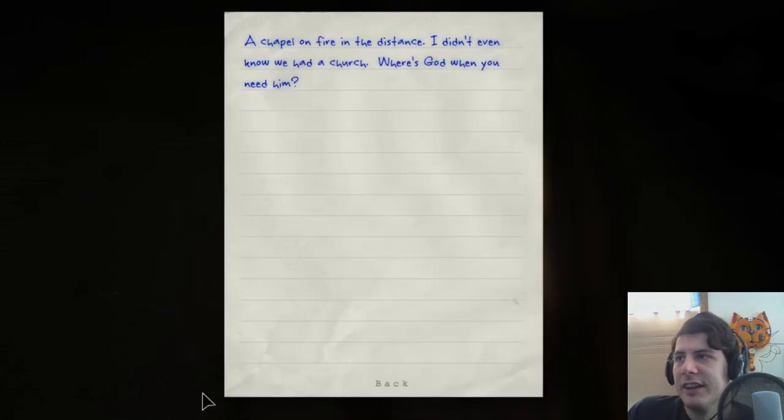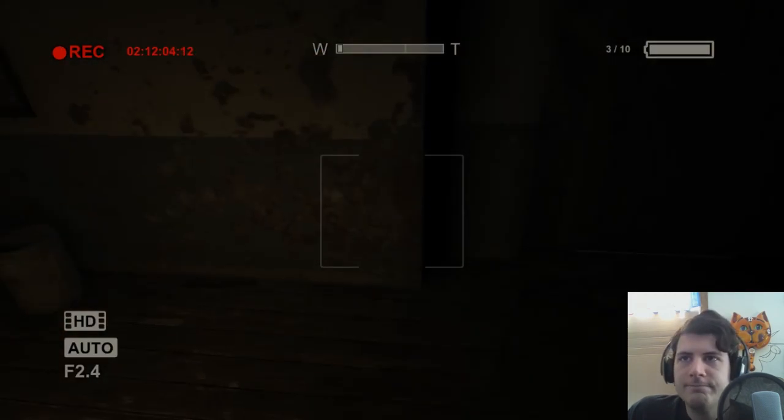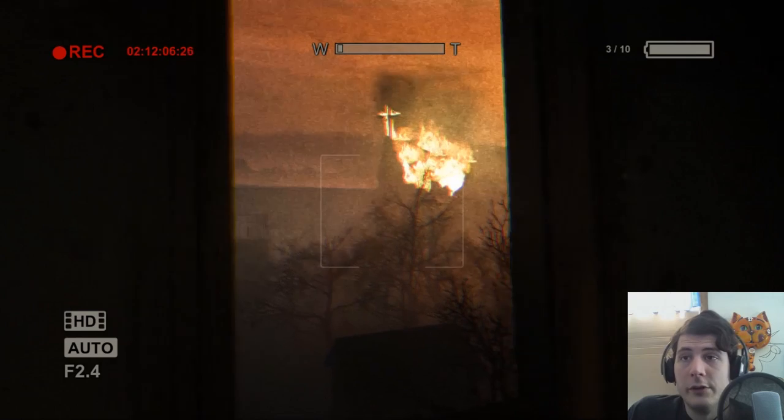Seems appropriate to say that since we're dealing with the burning church. Chapel on fire in the distance. I didn't even know we had a church. Oh, he's right where he needs to be. Anyway, but yeah, computers are weird.